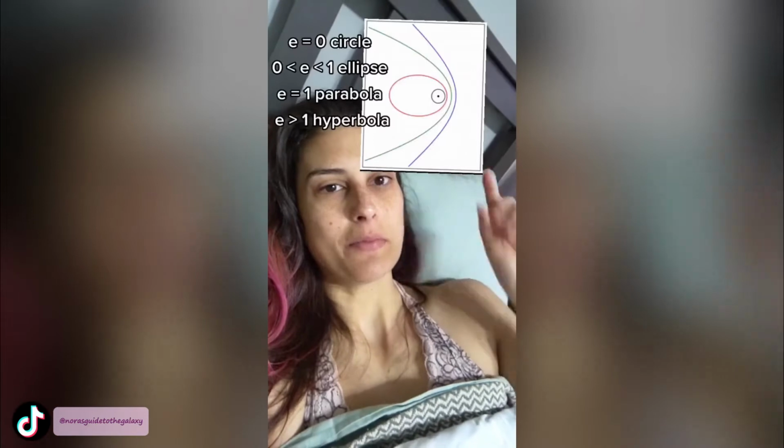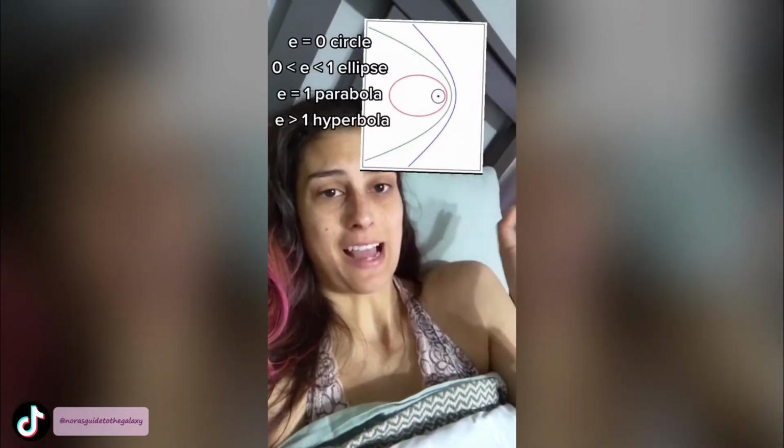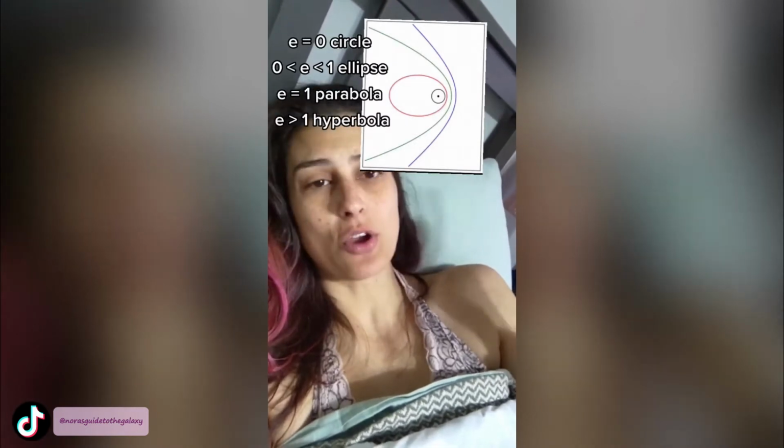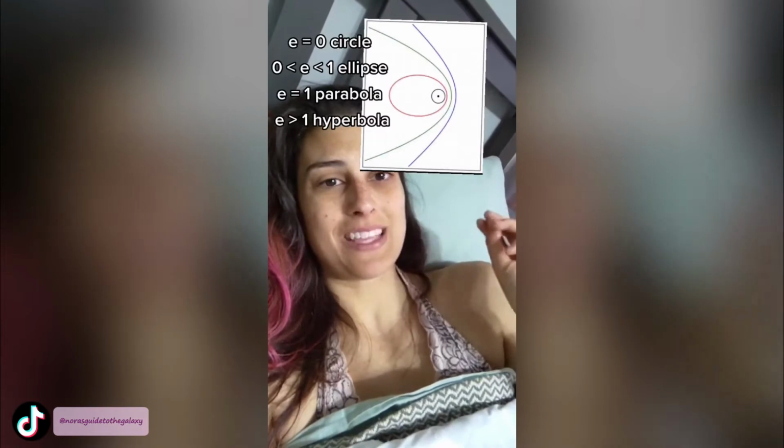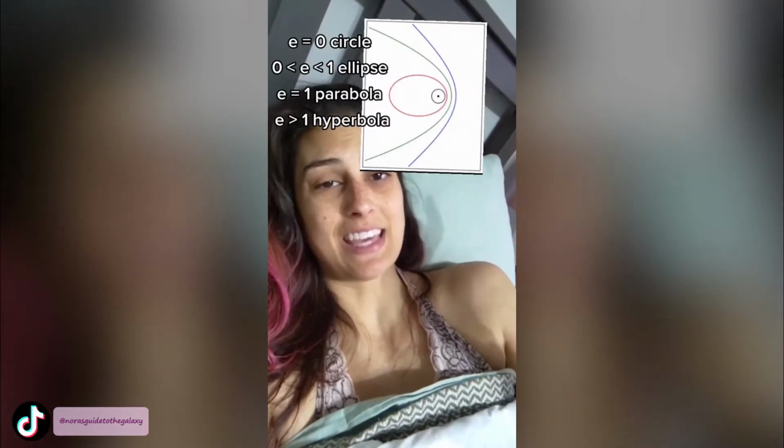So here, the black orbit has an eccentricity of 0, so it's exactly circular. The red orbit has an eccentricity between 0 and 1, so it's elliptical. The green orbit is e equals 1, so that's the parabola, and the blue orbit is e greater than 1, so that is the hyperbola.